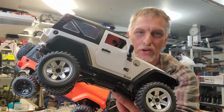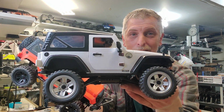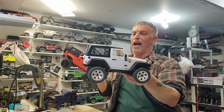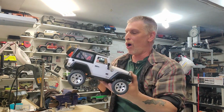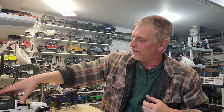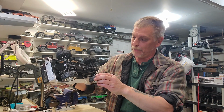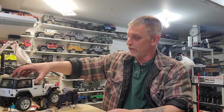I painted the wheels, which are actually a pretty good looking Jeep wheel. It sits a little high. I've still got to do the other side. It's small. What a pain it is to tape it all off to paint. Oh, hey, I don't even have the tire mounted. Tires come off. You know, it's a fun little deal.